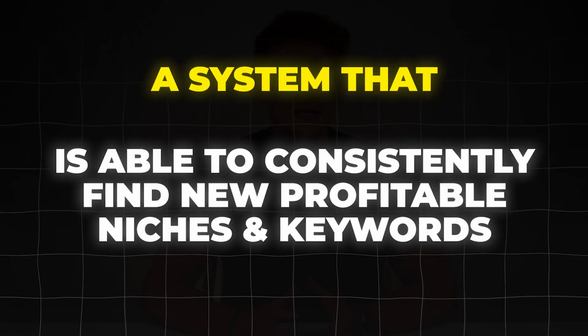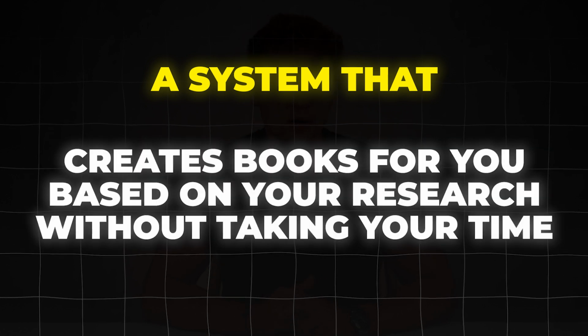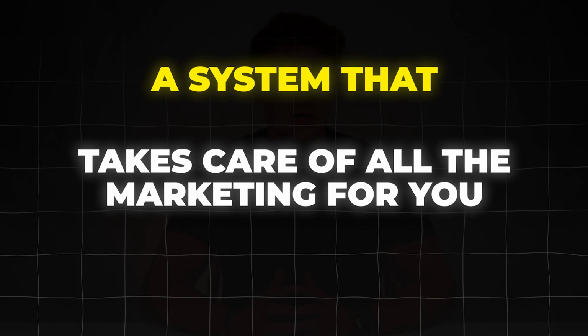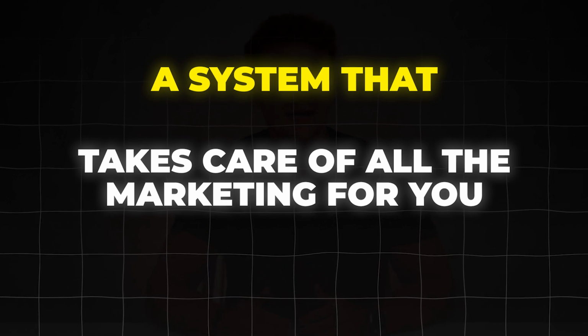But what if you had a system that could do all of those things for you? For example, a system that is able to consistently find new profitable niches and keywords for you, a system that creates books for you based on your research without having to take up any of your time, or even a system that takes care of all of the marketing for you so you're not staring at a screen all day trying to use Amazon KDP ads to get your book to sell.